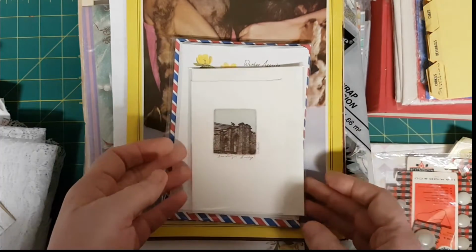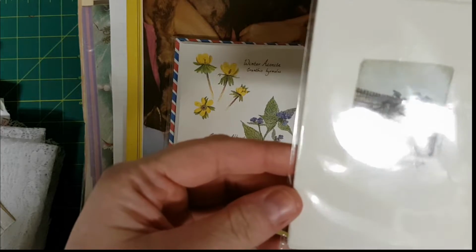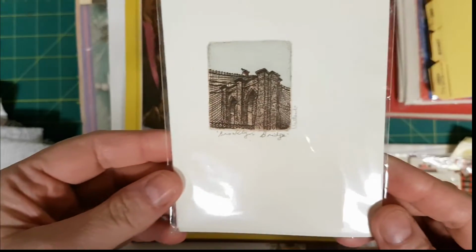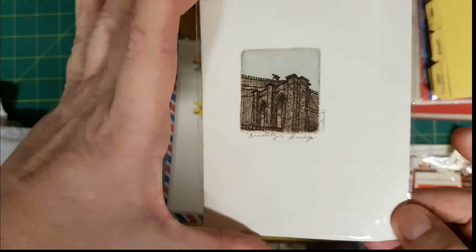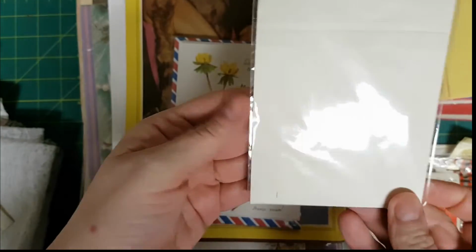So first, I got this little card. I think it's a watercolor of the Brooklyn Bridge, and it's just a tiny little card, maybe 3 to 3.5 inches. It comes with an envelope.